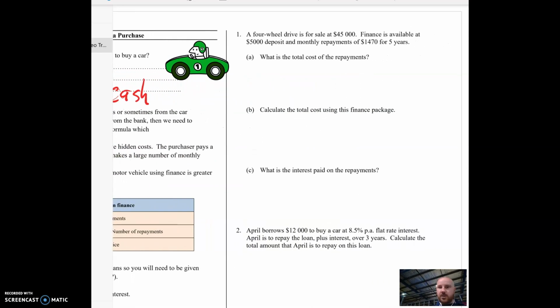Okay, so the first thing we're going to do is look at a four-wheel drive. It's on sale for 45,000. Finance is available at £5,000 deposit and monthly repayments of 1,470 for 5 years. So what's the total cost of the repayments? Well, you're going to pay 1,470 every month for 5 years. That is going to work out at 88,200. That is just the repayment.